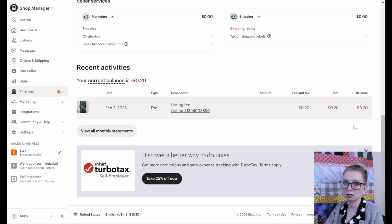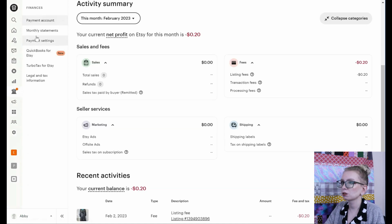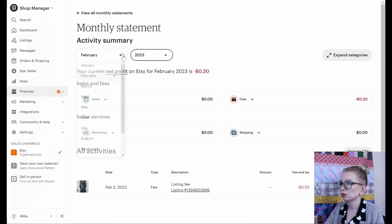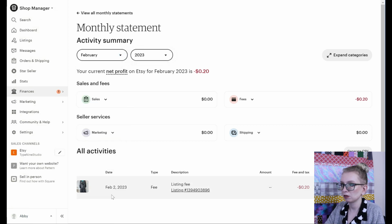They have changed this in the past year or so. Thankfully, it is a lot easier to understand now than it used to be. We will discuss that later on as well, since I don't have anything to show you right here. So let's go on to the next one, monthly statements. So this is where you'll be able to select this drop down and view your monthly statements, or basically the fees and sales that you've made for certain months.